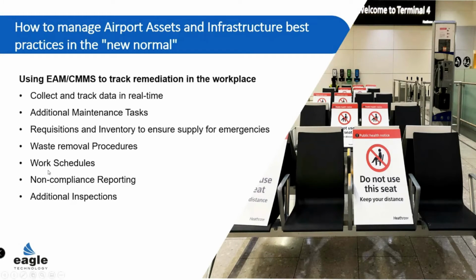And obviously work schedules for your current technicians. You can set up the schedules in advance to go check things like, again, sanitation or the normal maintenance activities that occur alongside that.